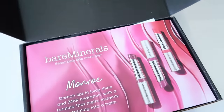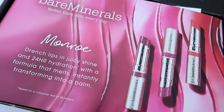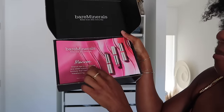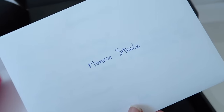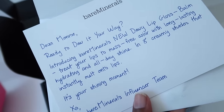And last but not least, Bare Minerals sent me over their new Juicy Shine 24-Hour Hydration Lip Balms. How cute. This says, drench lips in Juicy Shine 24-Hour Hydration with a formula that melts instantly, transforming into a balm. And you guys know your girl loves a good lip balm. It's like all the brands are up on lip products right now.